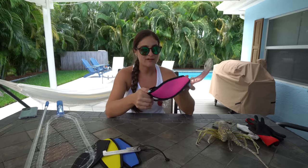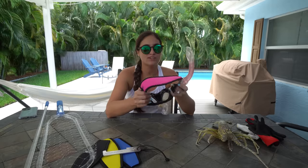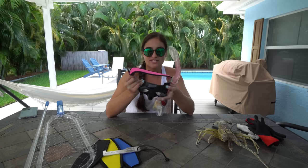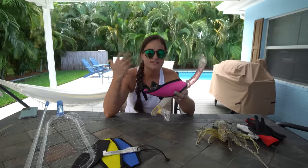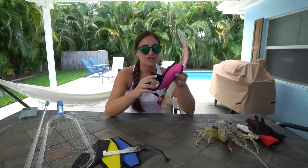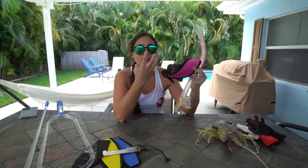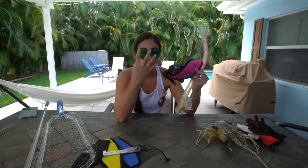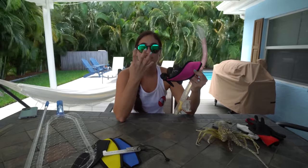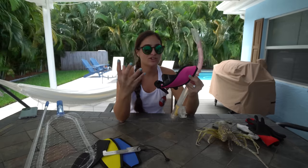So staying with talking about your mask and snorkel, if you have never bought a mask before, one of the best things to do is to go to a dive shop and try the masks on. They let you do it. It's what you're supposed to do. And what you're gonna do is put the mask on your face, obviously without sunglasses on, and breathe in. If you can breathe in and that mask sticks to your face, like sucks into your face, and no air comes through the mask, then you have a good mask.